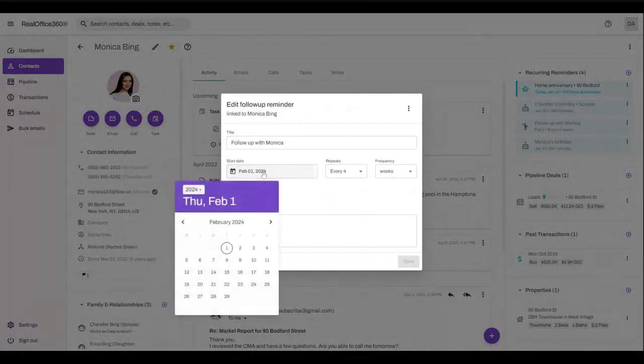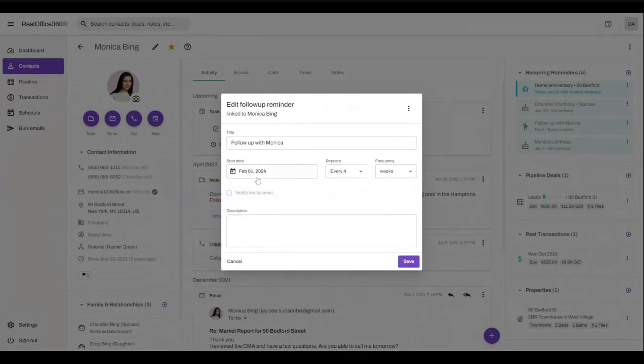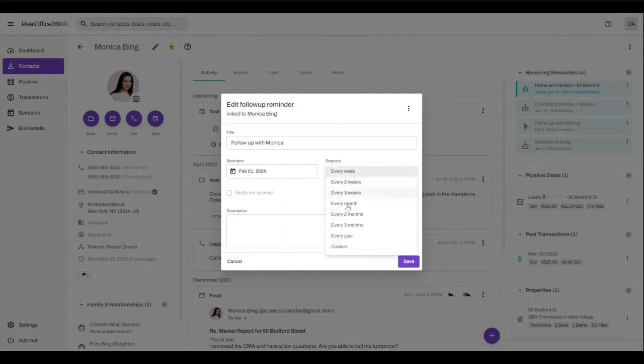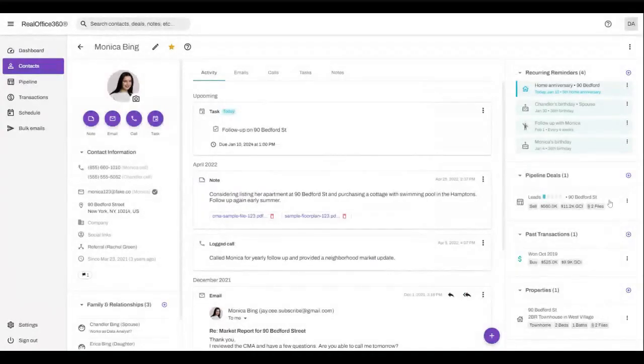And this is just a great way. Within a click or two, you can go, hey, I want to follow up with Monica starting February 1st, and let's repeat every week or every month. You can set a custom interval, or maybe it's yearly, whatever you want to do. Let's say with Monica, it's every 3 months. Just hit save, and there you go. I've got that follow-up. Next one's February 1st.